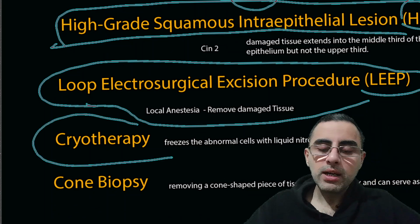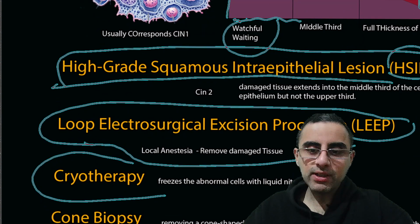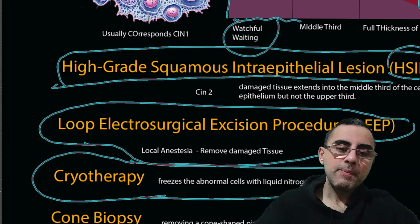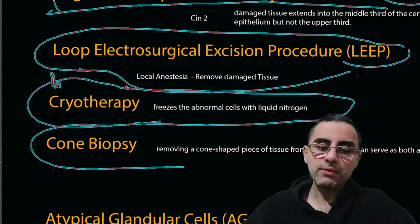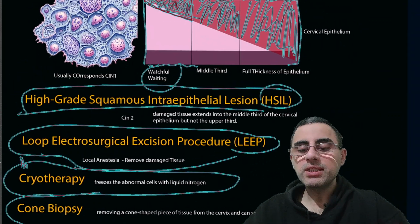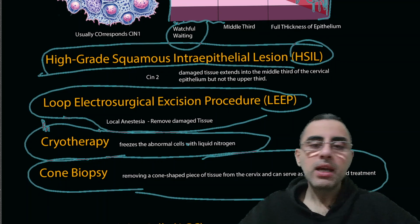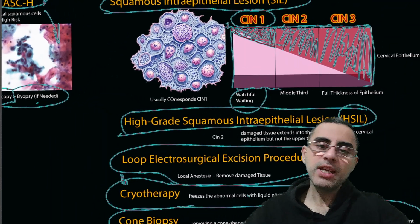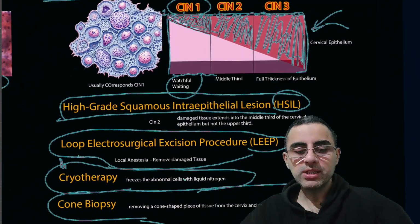Cryotherapy is another method. It means freezing the abnormal cells with liquid nitrogen. It's also effective, but not as effective as the loop electrosurgical excision procedure. That's why it is done less commonly, but it is still effective. The main disadvantage is that you can't do a biopsy with cryotherapy. And cone biopsy is the most serious intervention. It means removing a cone-shaped piece of tissue from the cervix, and it is both a treatment and a diagnosis. These are the 3 most common treatments of CIN 2 and CIN 3. When we say CIN 1, 2 and 3, we mean how much of the cervical epithelium is affected by damaged cells.